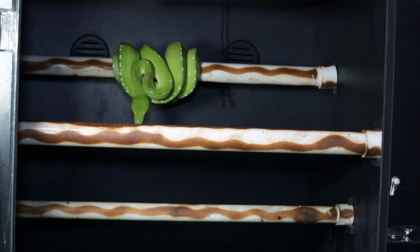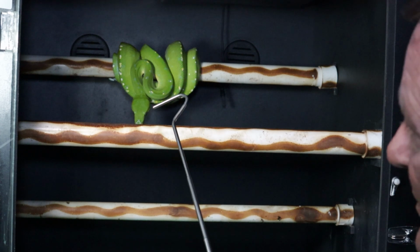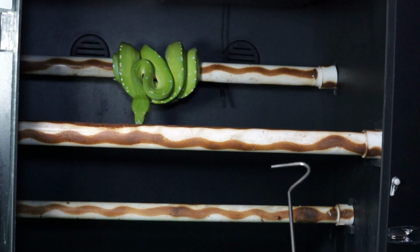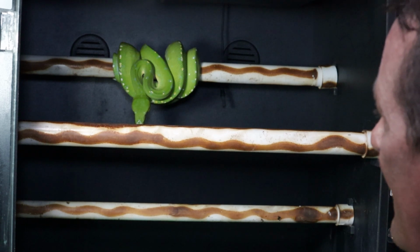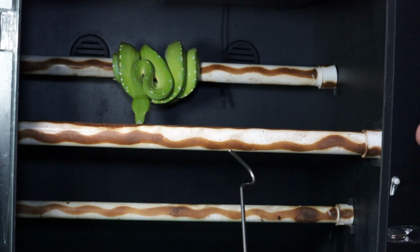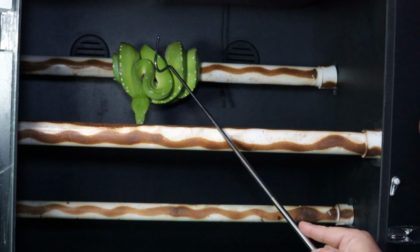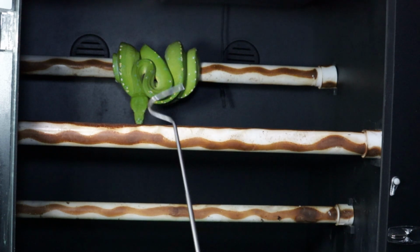Now this one right here, looking at the green tree python, we've got nothing to go with on there. You know, they're really inactive during the day. You'll find him really cruising around in there and stuff like that at night. But again, there's nothing that we can work with his body language except the fact that his tail is moving up there. So we know he's awake. And he's just kind of, again, silently evaluating, wondering if he's got to do anything. So what I always like to do, and you can see his neck is in that S pattern right there. That means he can strike just from right there. He could strike out to about where the end of my hook is at.